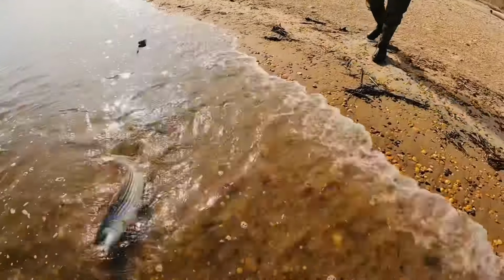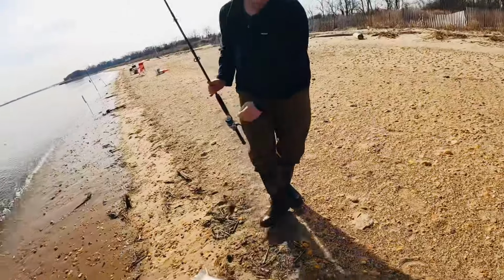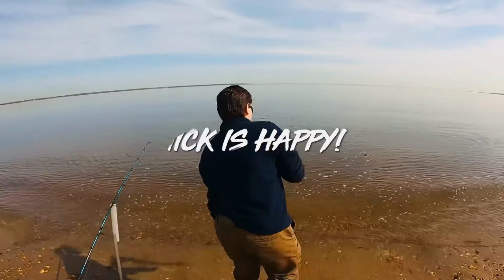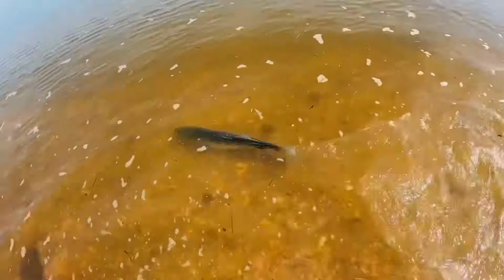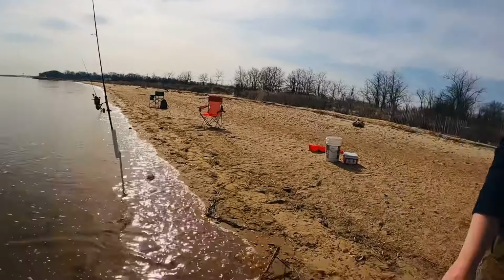And it has. Got him. Woo! Releasing his first bass. I think mine was about an inch bigger. Right, there he goes. First of many. Nice job, Nick.